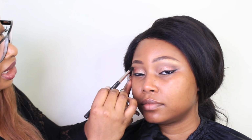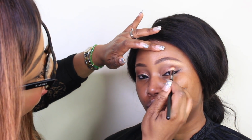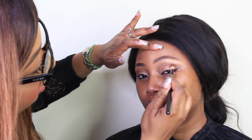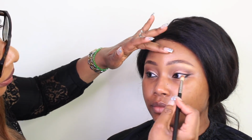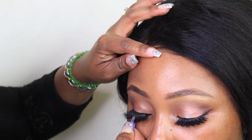Okay. And this is why I like doing eyes first. Being freestyle, guys. Yeah, I actually prefer the touch of burgundy. Guys, you know, I love my blend. Everything has to look seamless. And if you notice, I prefer to use the tip than the whole brush.